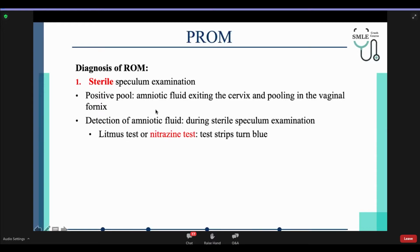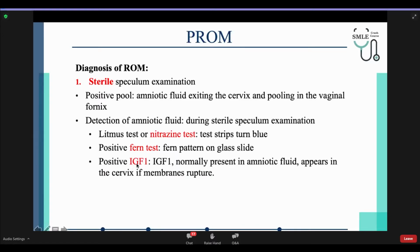amniotic fluid. One is mentioned in the question, and another name for it is the litmus test. The other is the Ferning test or Fern test, and we have something called IGF-1, insulin growth factor 1, and we have something called placental alpha microglobulin 1. So there are 4 tests that you can do.